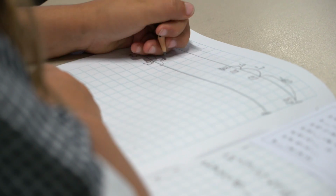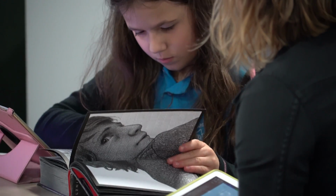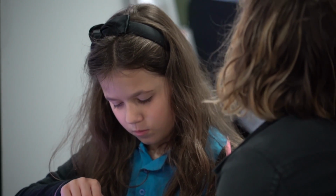If a student hasn't met standard, we always try and prioritise that they go with one of the year level teachers. The work that the students will be working on is shared with those teachers so that they can prepare before they come into the classroom.